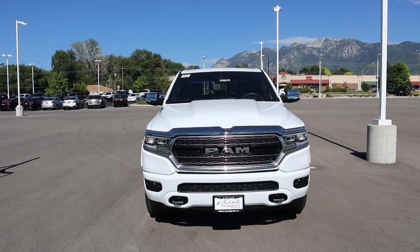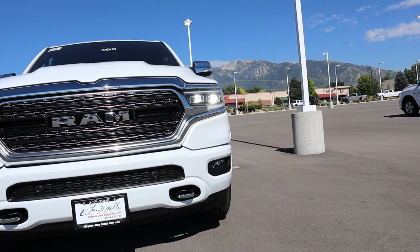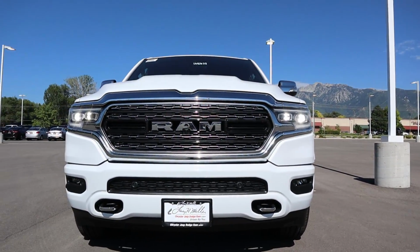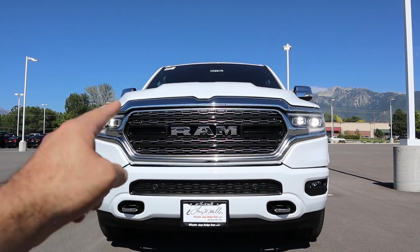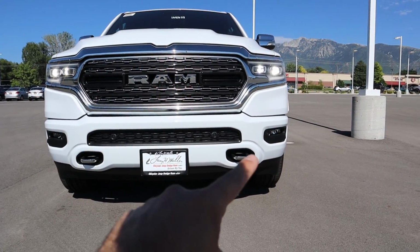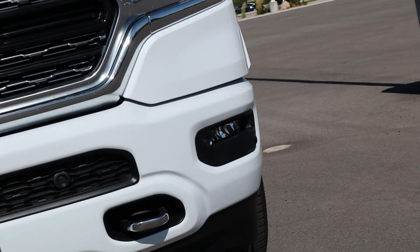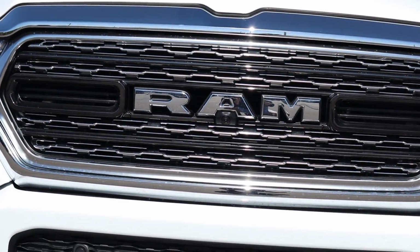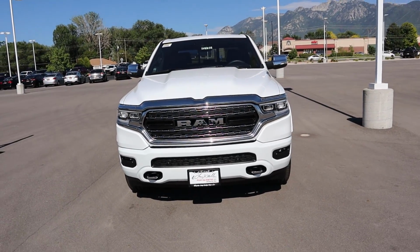Now let's go over the front end on the Limited. I've got the lights on so you guys can see what the lights look like. With the Limited, you will get the projector bulbs up front with the two little LED accent lights on either side. And the Limited has a custom grille, which has these chrome inserts. It's got just a weird design overall. You get tow hooks there at the bottom. Then also you get parking sensors and the fog lights there at the front of the bumper as well. There's a little camera integrated at the bottom of the A and the Ram logo. And other than that, that is the front end on the Limited.